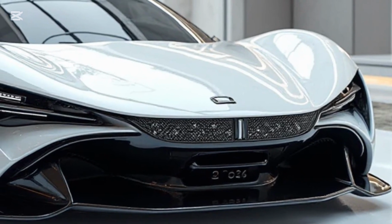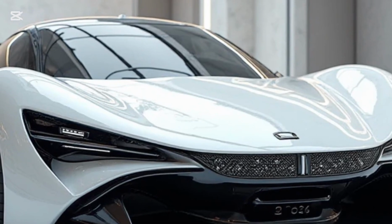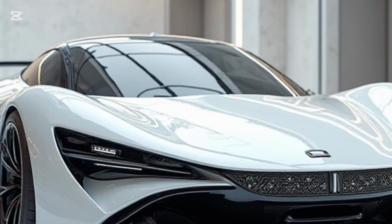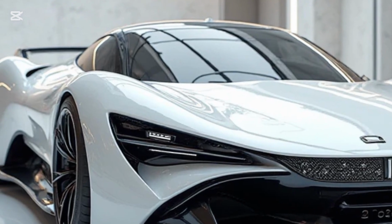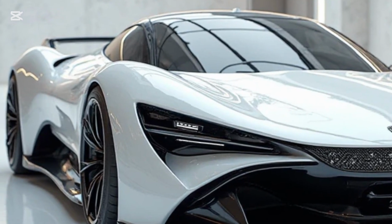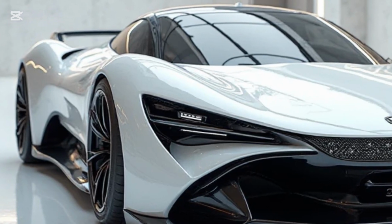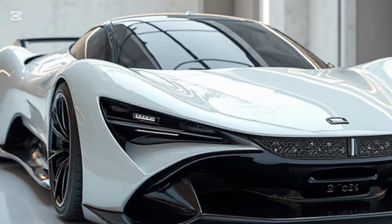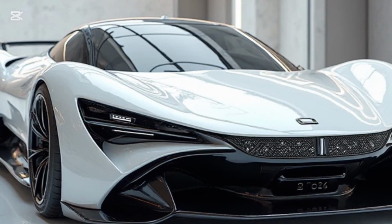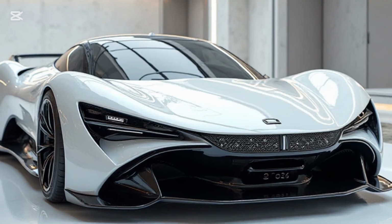Underneath the sculpted hood is where things get especially interesting. McLaren has equipped the Senna sedan with a revised version of their 4.0-liter twin-turbocharged V8 engine. But this isn't just a copy-paste from the older Senna. The 2026 version features a mild hybrid setup, combining electric torque fill and regenerative braking to improve responsiveness while keeping emissions under control. The result? A combined output of 880 horsepower and 670 pound-feet of torque.